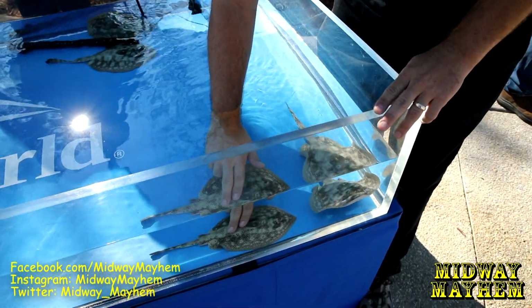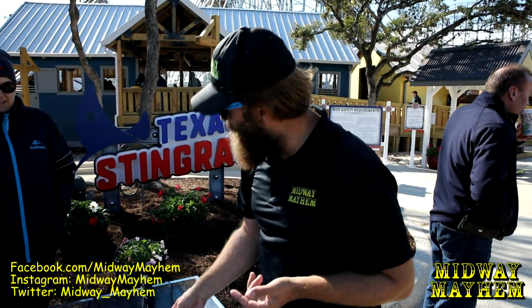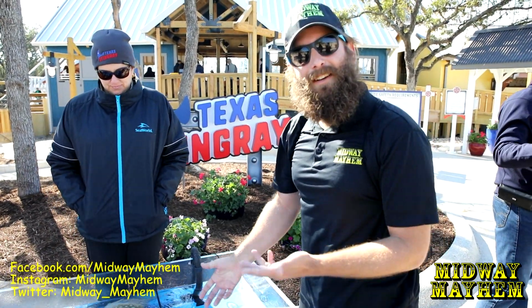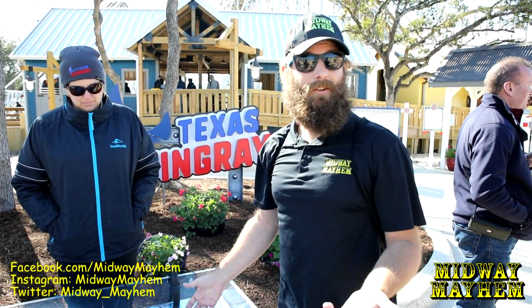That's weird. It's kind of almost like sandpapery. It's not very slimy. I was expecting more of a... It's pretty smooth. But it's kind of neat. They have a couple rays right here that you can check out and experience. Again, when the ride officially opens, they're going to have the ability to actually interact with some of the rays too.